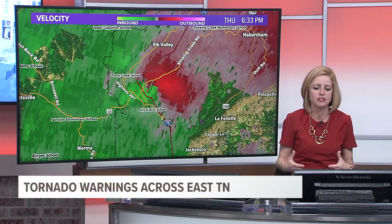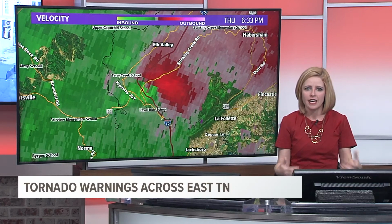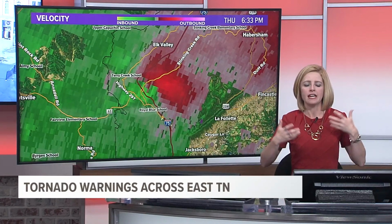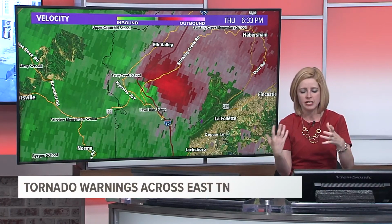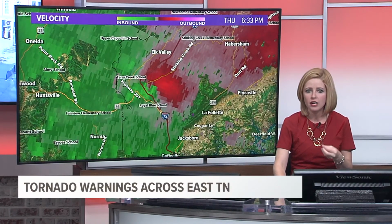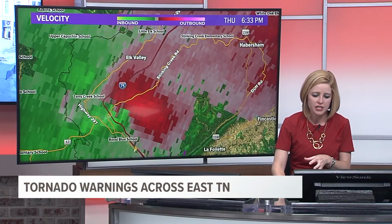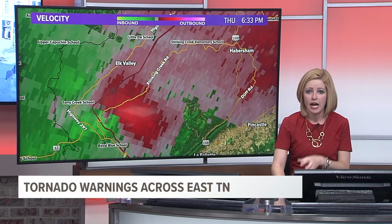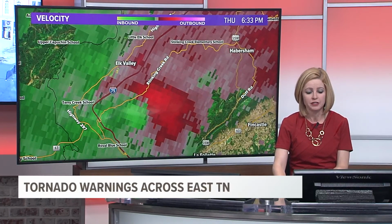As I was explaining earlier, these storms kind of breathe. They take a breath, they get their act together, and then they exhale and they collapse, and then they breathe again. And so the rotation can do that too. It can weaken and then tighten back up, and then weaken and tighten back up. Right now, it's kind of broad and kind of weak, but it's passing right over I-75, crossing over Stinking Creek Road. Habersham, you're next. Habersham, you need to take shelter.